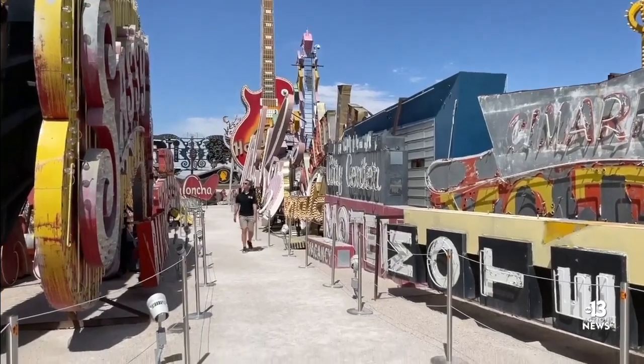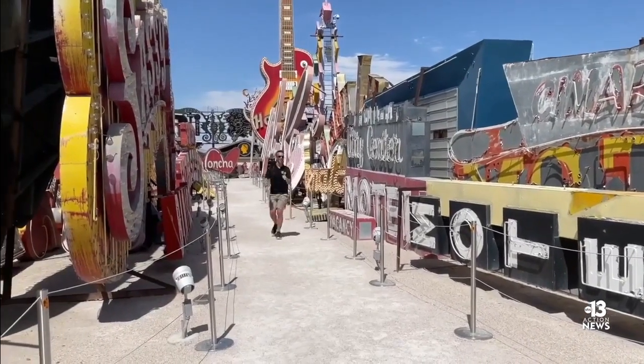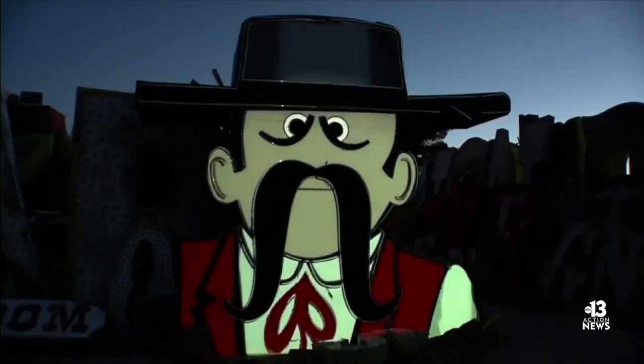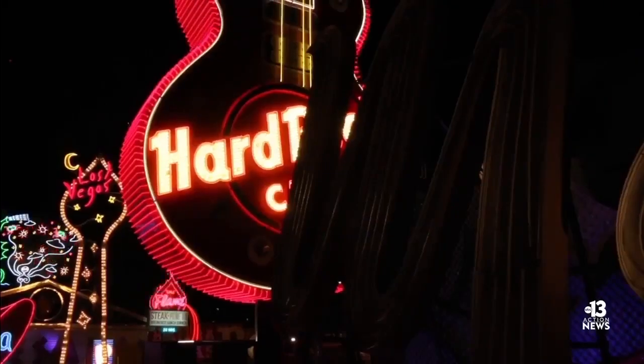Day or night, you will definitely get lost wandering through the museum and Boneyard. Be prepared to stop and take many photos. Show your Nevada ID at the entrance for special locals discounts, $4 off each ticket.